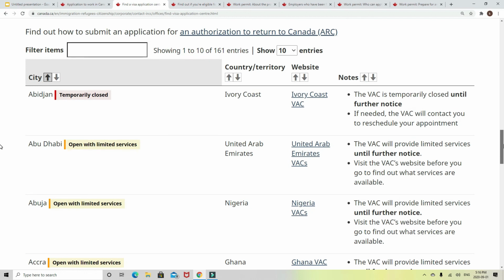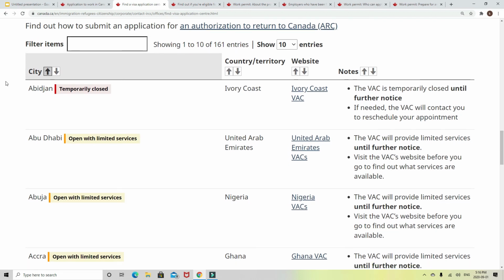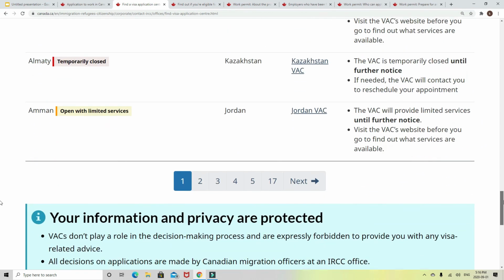You see guys, these are the cities, name, country, territories, and their websites, and the latest information updates will be given to you here, like the VAC visa office is temporarily closed until further notice. Okay, in this way, if you are from Pakistan, then you keep going down there, and then just click next.